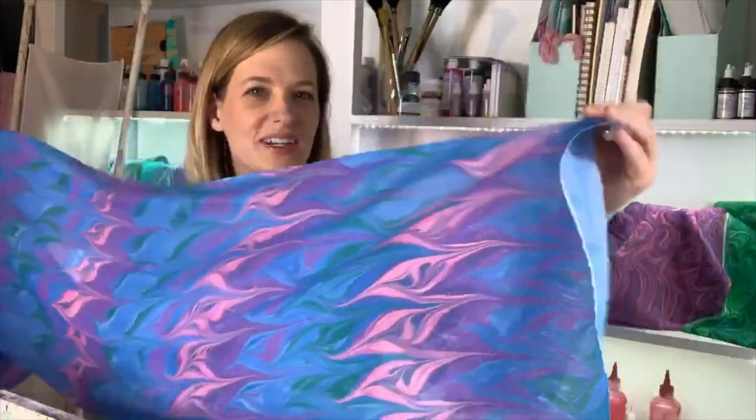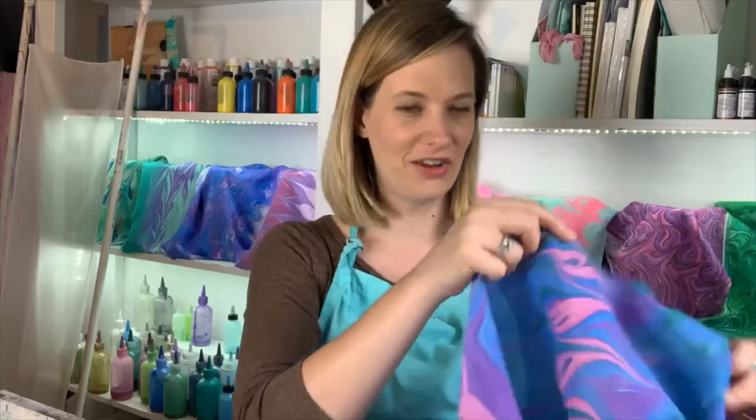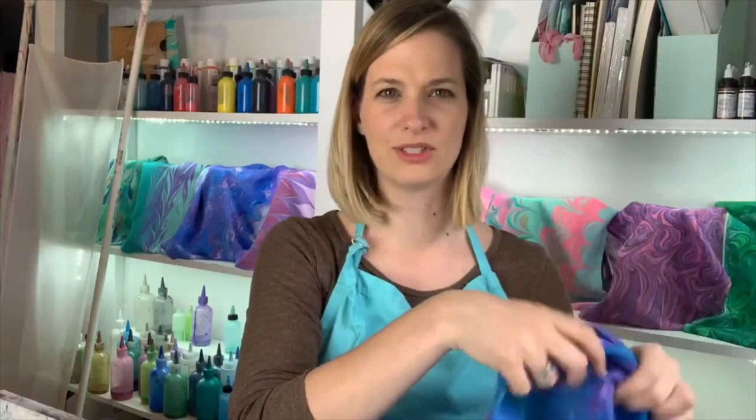All right guys, so this is the beautiful scarf we made yesterday. It's really vibrant, lots of colors. I just love that. Always love a colorful scarf.